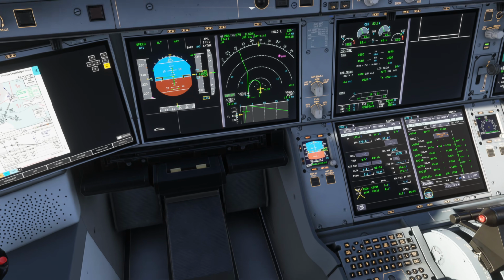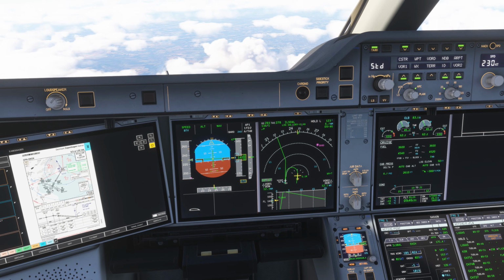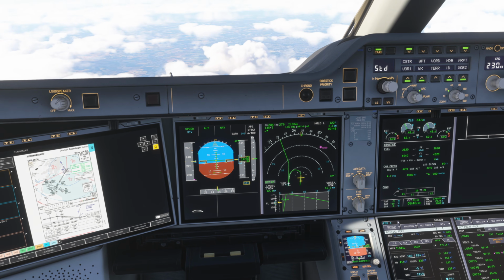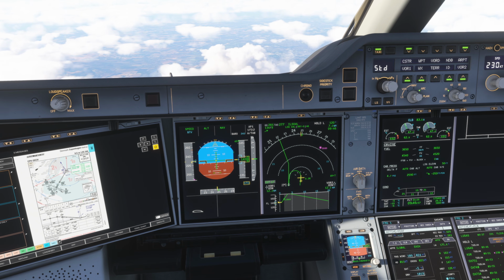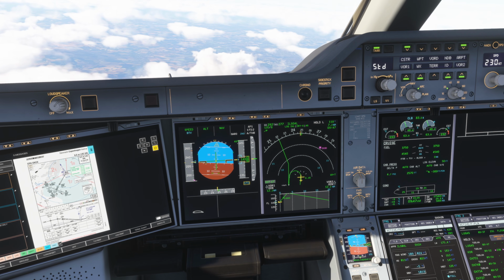Copenhagen, good evening, Golf Juliet Kilo Bravo Kilo is with you, flight level 120 for 190, direct to Nexum. Golf Juliet Kilo Bravo Kilo, Copenhagen Control, hello, identified, climb flight level 200. Flight level 200, Golf Bravo Kilo.